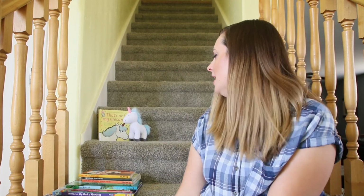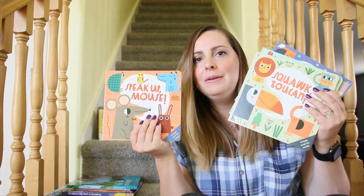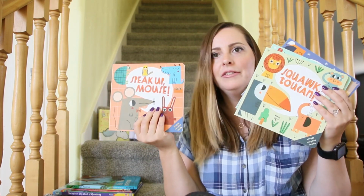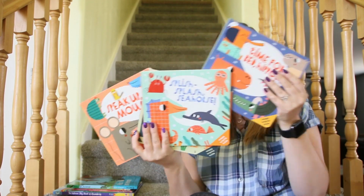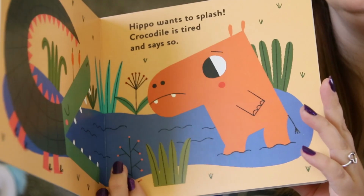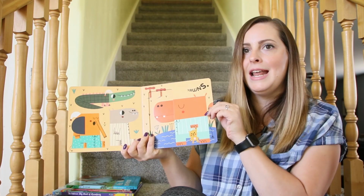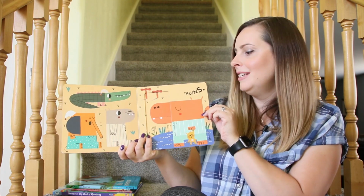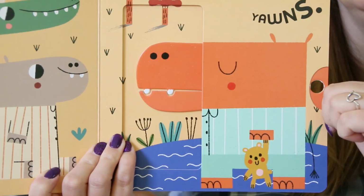So cute. Then we have a new series called Snapping Books, Snapper Books, I don't know, whatever you want to call them. There's Speak Up Mouse, Squawk Toucan, Splish Splash Seahorse, and Time for Bed Hippo. And what makes these so great, all of these books have a little surprise at the end where you get to snap their mouths. This one's my favorite because it has little grooves for the hippo's teeth and he's yawning.